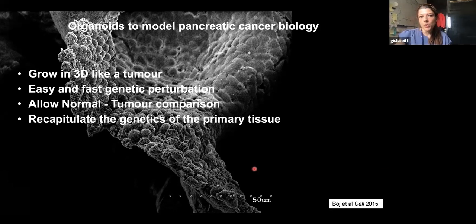And also they recapitulate the genetics of the primary tissue. While 2D cultures can acquire mutations over time, organoids are stable cultures. And it's important because there is evidence that the genetics of the cancer cells is affecting the tumor microenvironment.